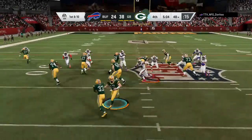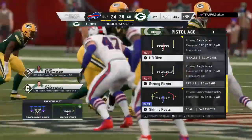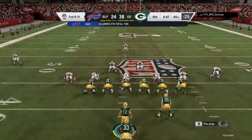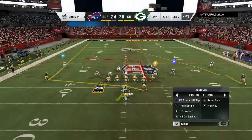They'll start the drive with a carry by Jones. And I think this defense knew what was coming as he is smothered behind the line. That'll be a loss of 4 yards on the play. And that's going to make it 2nd and 14.